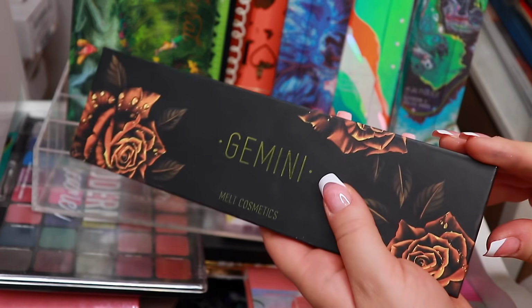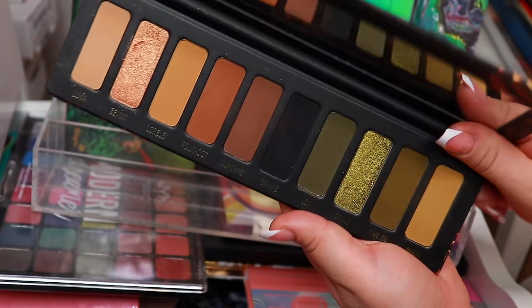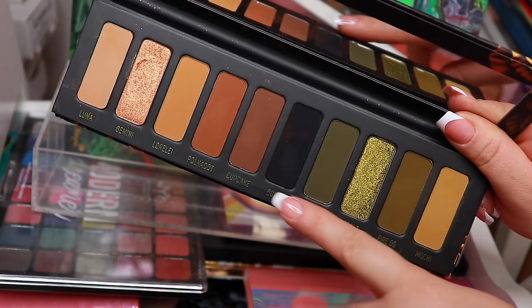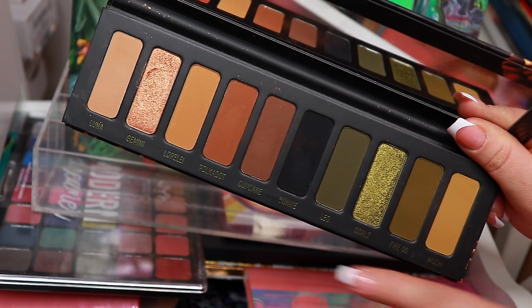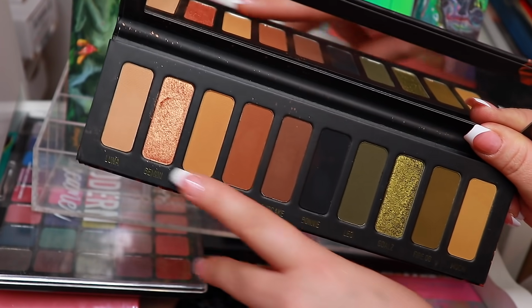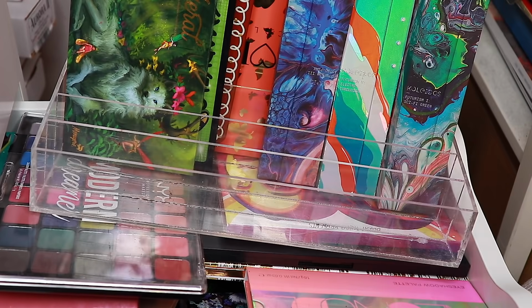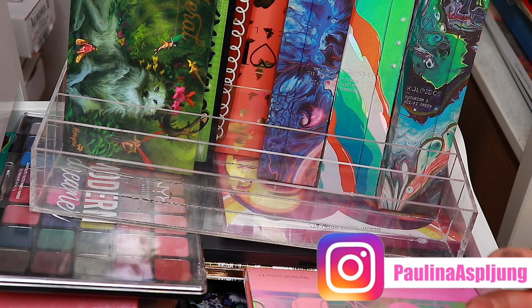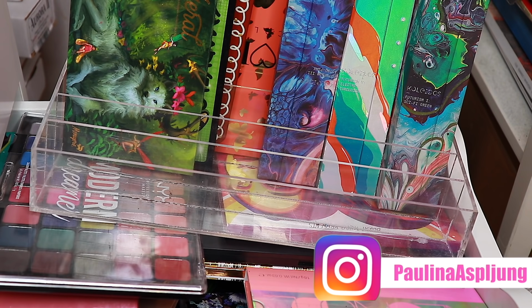And then we also have the Gemini palette, which is such a beautiful palette. I got so many compliments when I was using this one in a makeup tutorial, and then I used these in an Instagram tutorial. I post Instagram tutorials not every single day, but a few every single week, and I also have my makeup of the day.